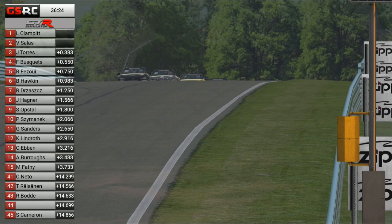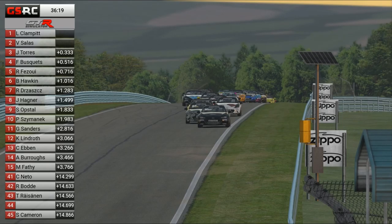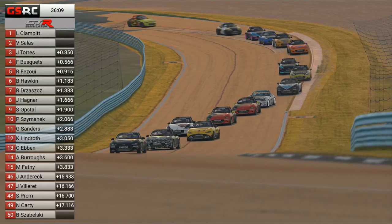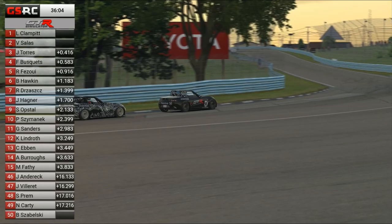Now, your leaders are, once again, working their way through the boot section. You do have other cars, the tail end of the lead lap, that are coming out of the boot section right now. It gives you an idea of just how far things have spread out already through the field, as we got 59 cars that ended up taking the start of this race.